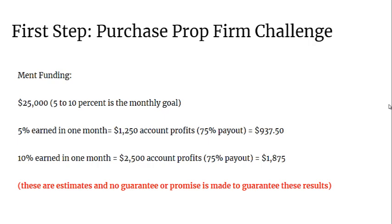If you think about the worst case scenario, or the least that you could expect, your expectations are a lot better aligned. So if everything else above 5% comes in at 7, 8, 9, 10%, you're doing great, right? You're really happy, you know what to expect. But if you had to calculate what your income would be from these accounts, I would say estimate 5% in a month. So 5% earned on a $25,000 account with a 75% payout would be $937. 10% in a month, if we had a good month, would be $1,875.